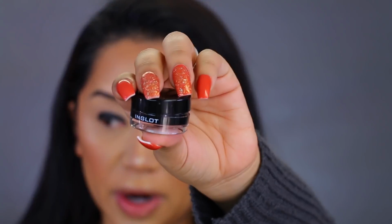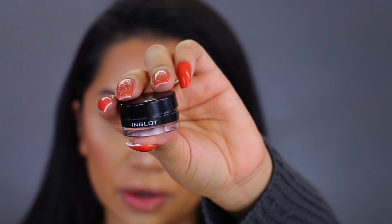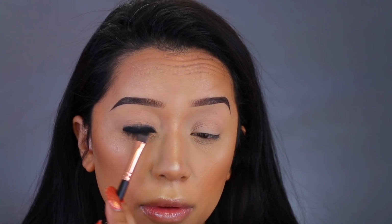So first, let's prep the lids. I'm taking this Inglot number 77 gel eyeliner. Any gel eyeliner you have will work just as fine. This one's just my personal favorite. And as you can see, I am slowly laying this down. If I have one tip for you when you're working with gel eyeliner, don't bring it up too high. Just mainly keep it lowest to the lash line and then slowly blend it up. That way you don't have a harsh line once you are ready to set.